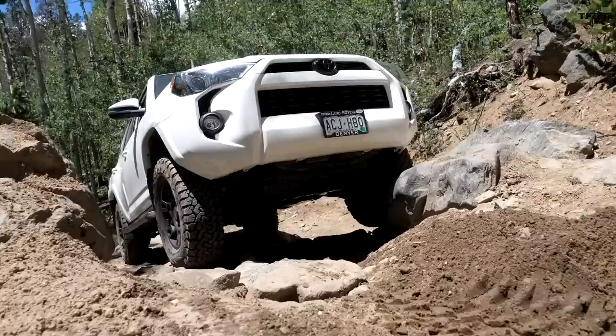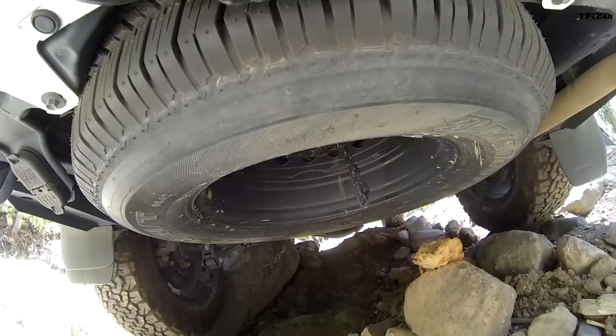Gladiator, no problem. Defender, well, it had to work for it. Old Defender, easy, 3-inch lift. Now let's see how Toyota does it. Yep. Little driver.